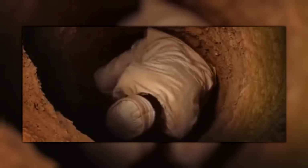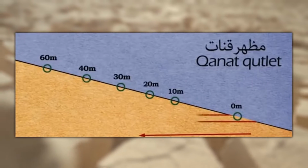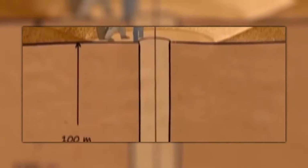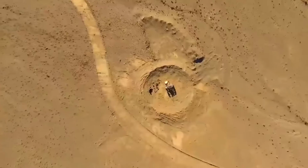You might think that it makes sense to start at the water source and dig the tunnel down. However, this Qanat was built starting at the bottom where the water was needed and digging the tunnel upward to the source. Of course, this method is an incredibly difficult task which required precise navigation calculation, not to mention the very demanding desert working conditions. The Qasbe Qanat is the deepest Qanat in Iran.